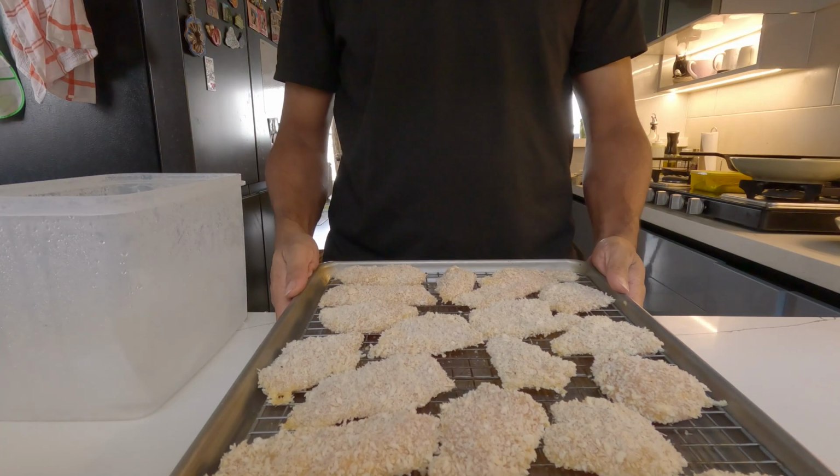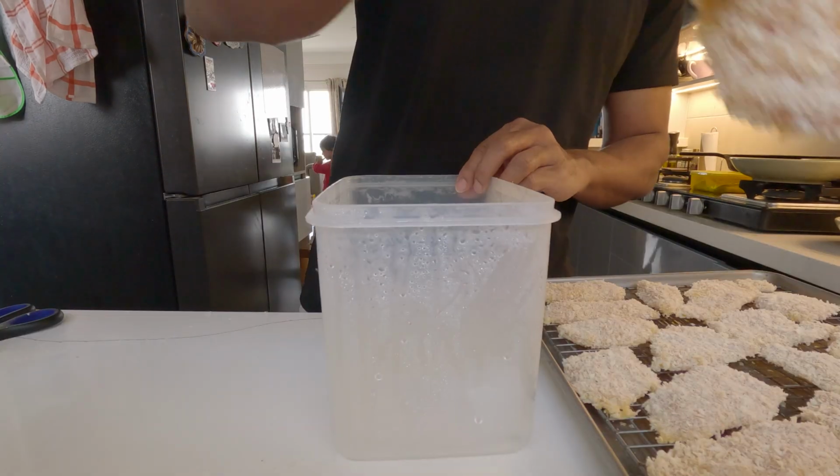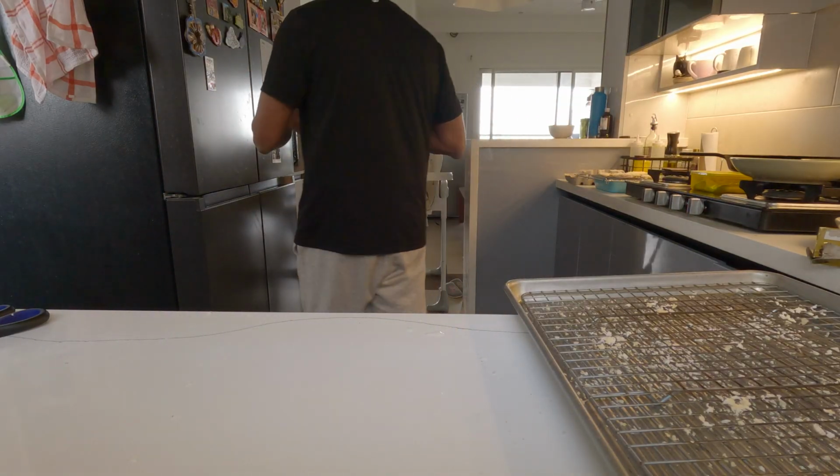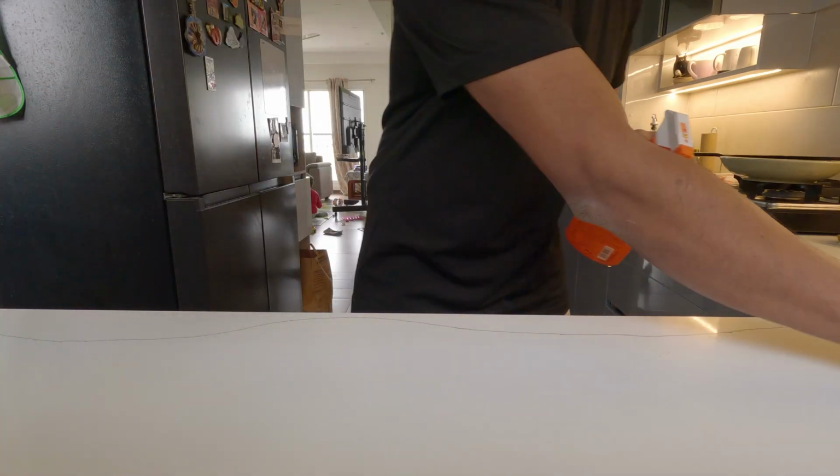I repeat the exact same process with chicken cutlets, flour, then egg, and then panko, and then pack them in a container just like the paneer. I slide the chicken into the freezer and clean up the counter to keep it all neat.